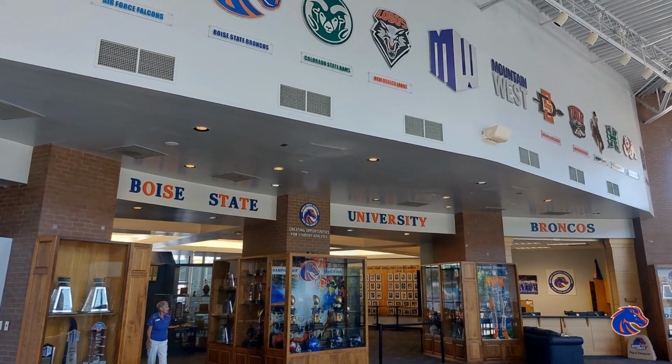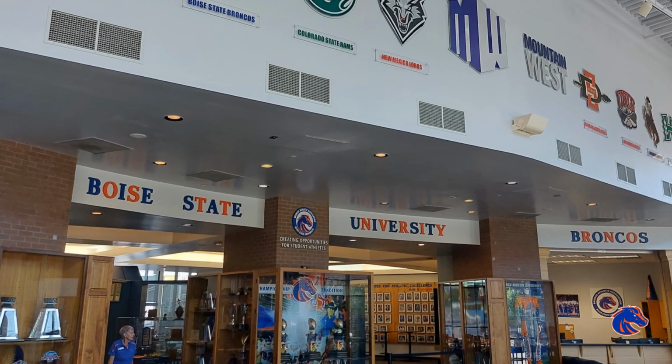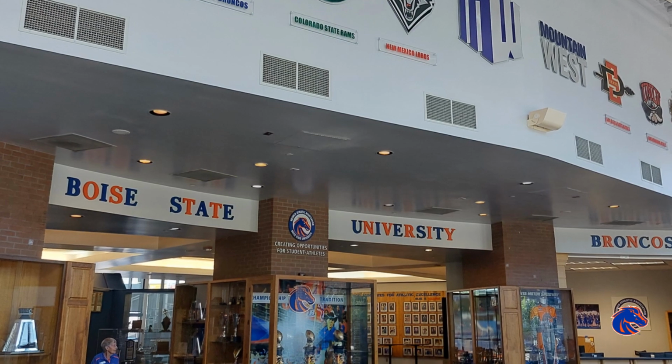This is a view inside the Hall of Fame. One of the first things you'll be greeted with, you can see in this photo, is the Fiesta Bowl trophies that Boise State's football team has won.